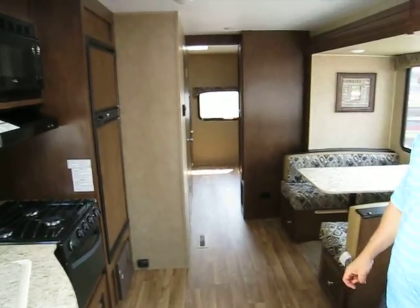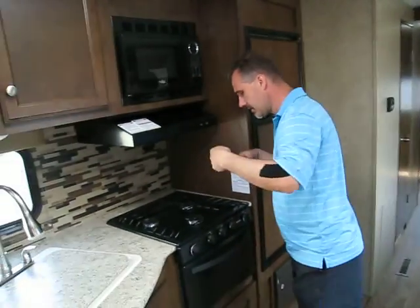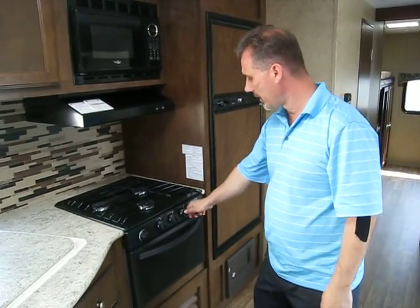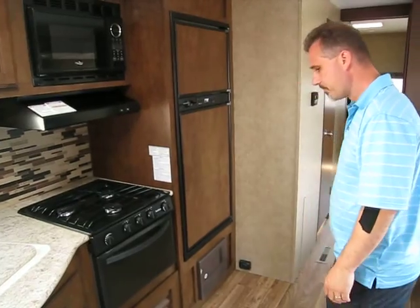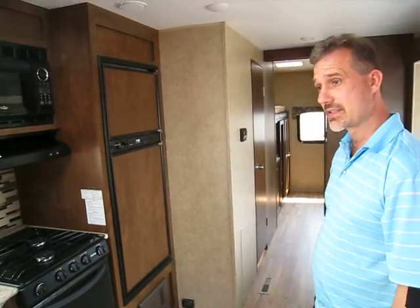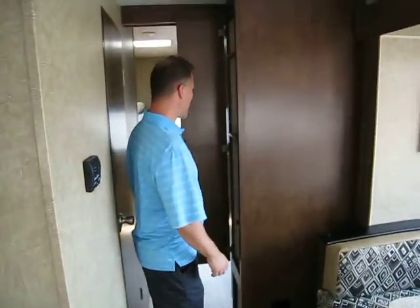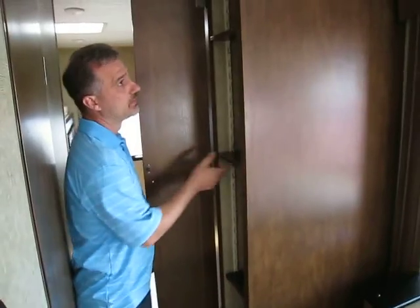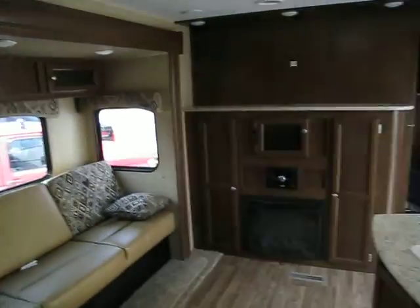Norcold fully automatic fridge. You got a range hood that's actually vented out, not in. Three burner stove, all the burners are adjustable. You also got an igniter, comes with an oven. Very complete little kitchen. The only thing missing is a pantry, but it's right up here. Full size pantry with adjustable shelf. Very nice touch.